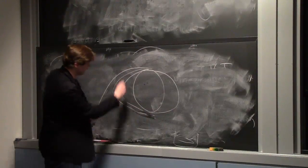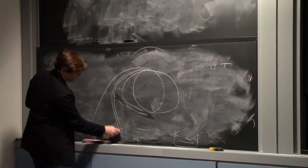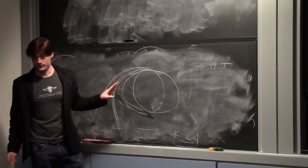I think the parabola might go like this or something, and that's why it never comes down. It does, yeah. Okay, so the parabola doesn't close. The parabola is like this, and the hyperbola is like this. So there's 4 different ones. And essentially, this is an orbit. All of these are orbits.